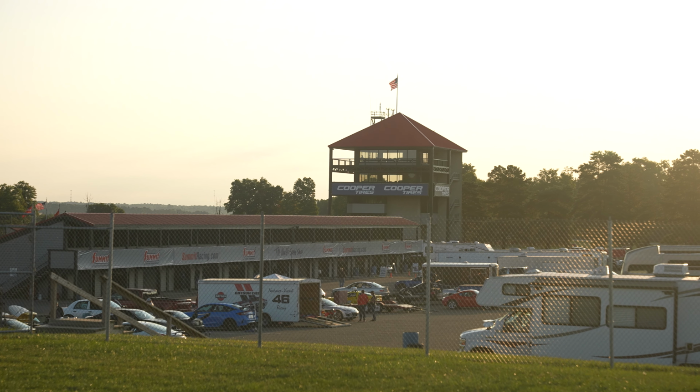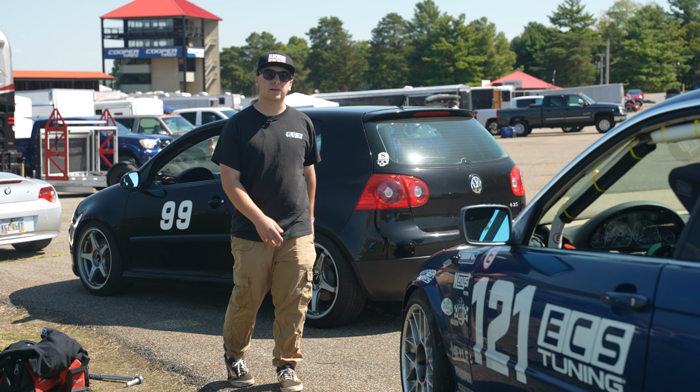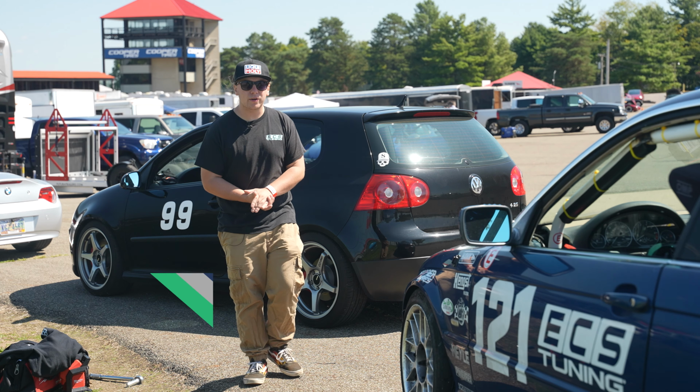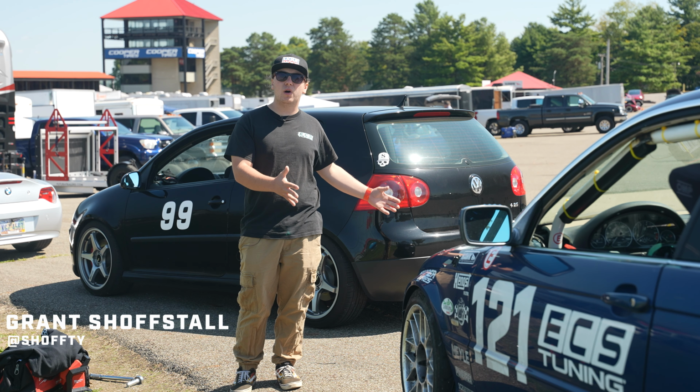So I ended up with a case of the COVID and missed the NASA Mid-Ohio event. So we were lucky enough to get in with Auto Interest at Mid-Ohio a few weeks later to really shake this car down to make sure it was safe and ready for a long endurance at NCM. We are here at Mid-Ohio with both our RACE46 and our soon-to-be Mark V upgrader unload car. We're partnering with Auto Interest to shake down both of these cars.